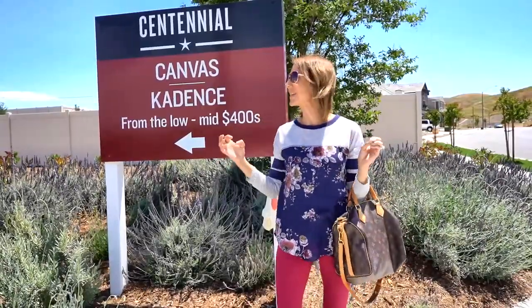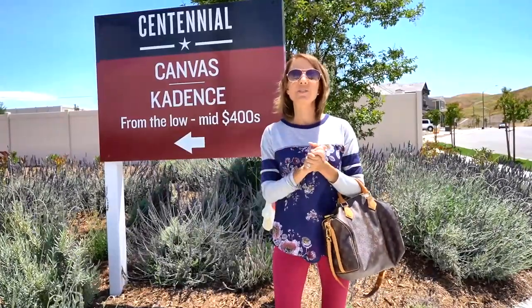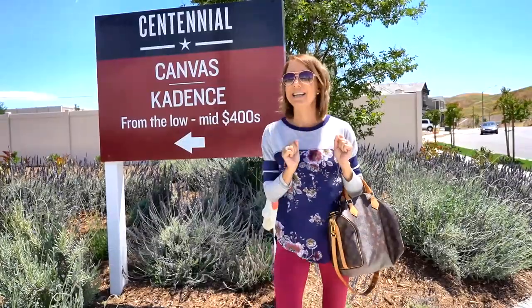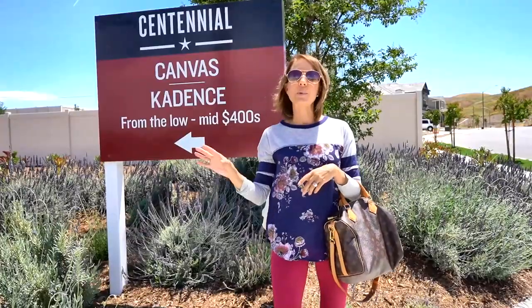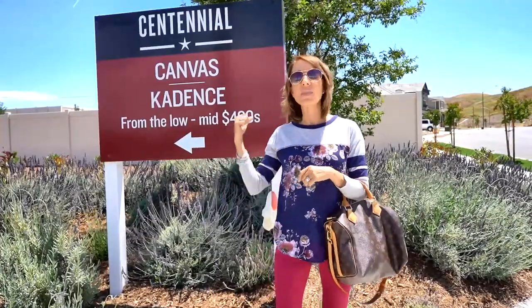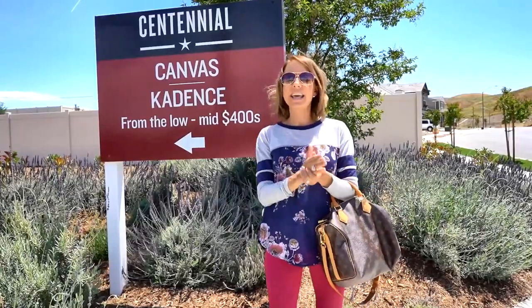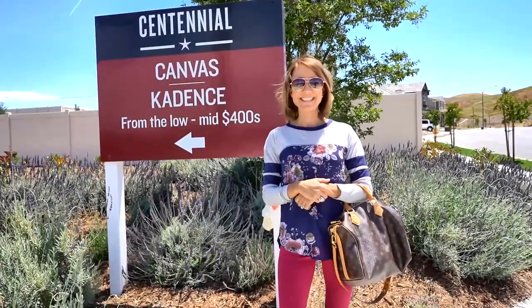It is a really breezy day, so hopefully it won't be too windy, but we are checking out some beautiful Pardee homes. There are 12 models. Yes, I said 12, so we're excited to check them out. We're gonna go to the two neighborhoods that are a little bit smaller to begin with. They are from the low to mid 400s, and they are called Canvas and Kadence. So let's head into the new home gallery.